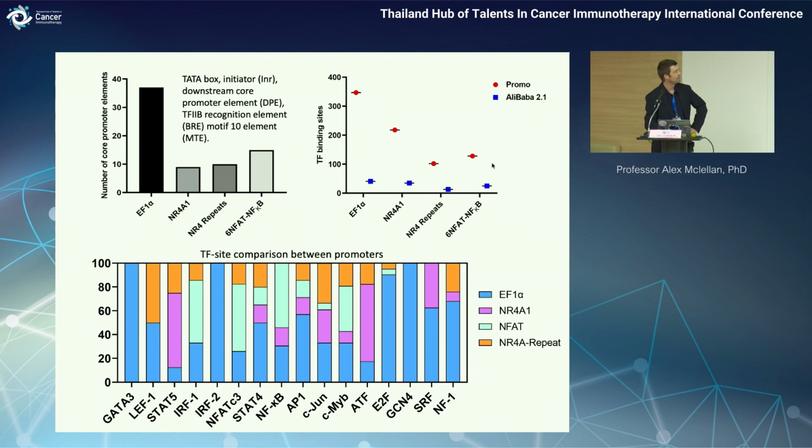of core promoter elements and of transcription factor sites. Now, I've done this transcription factor site comparison, just putting them all together and seeing who's got the most of each site that is relevant in T cells, something we did for our promoter comparison paper when we looked at constitutive elements in CAR T cells. And you can just see that there are some strange differences there. So STAT5 sites are enriched in the NR4A1, and these ATF sites are also enriched there.